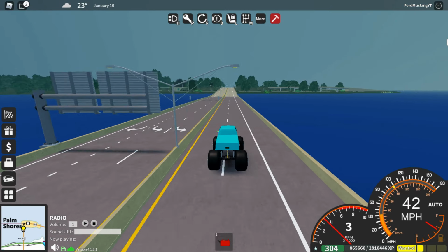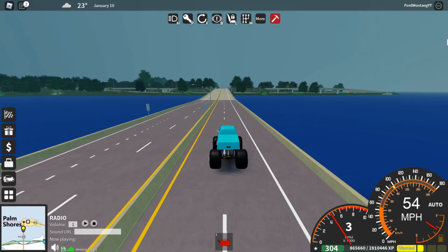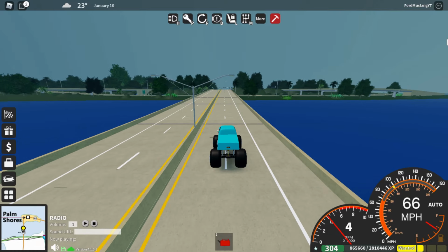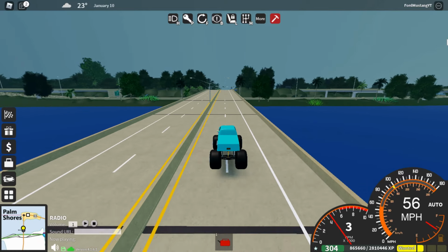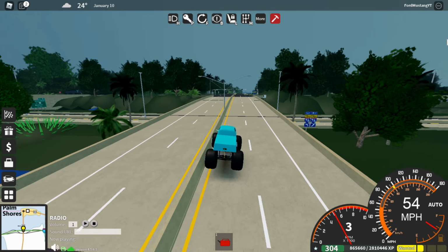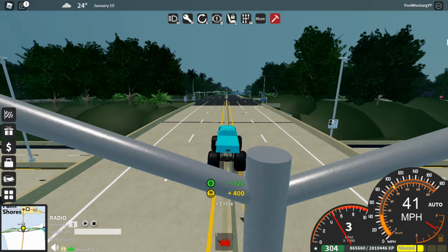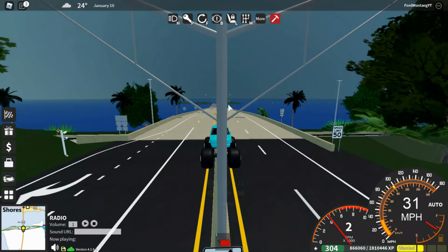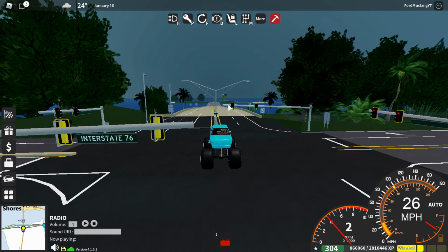And finally, fun fact number 7, if you drive fast enough, there is a slight possibility where you can drive your monster truck over to one side of the road to another on a barrier, but most likely you are just going to get your monster truck stuck in between the barrier and drive like this until the barrier ends.